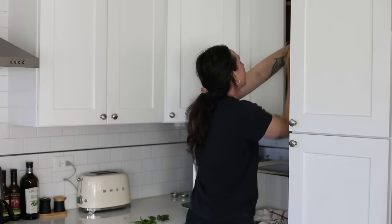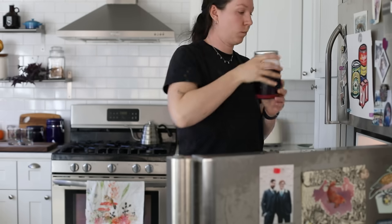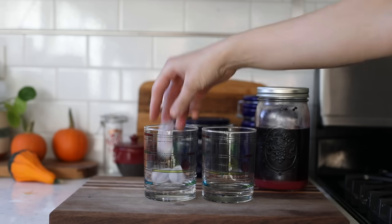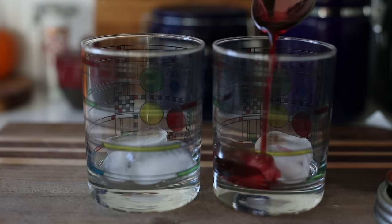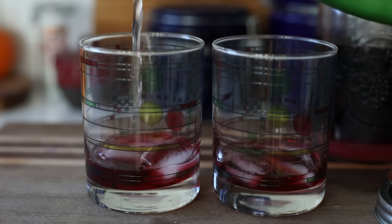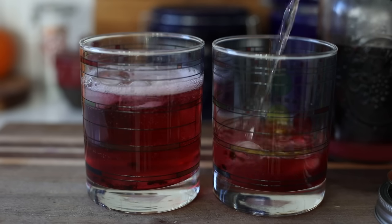Next, I decided to make a blackberry syrup drink, and this is what I'll be predominantly using the blackberry chung for. I'm definitely still experimenting with different kinds of things I can do, but putting this over maybe some vegan yogurt as well could be a really great way to use it, or in other kind of desserts. But it was absolutely delicious.